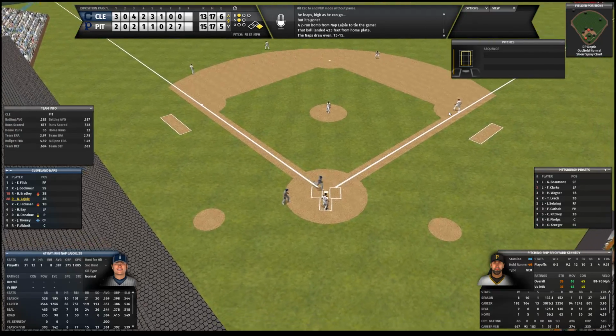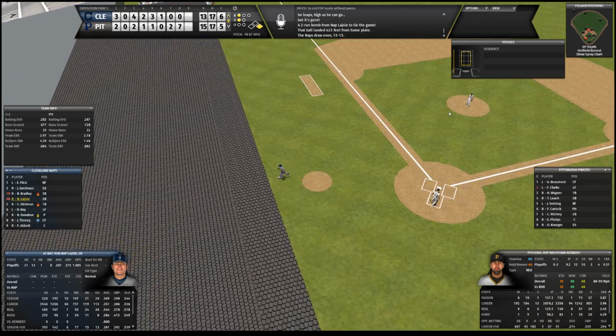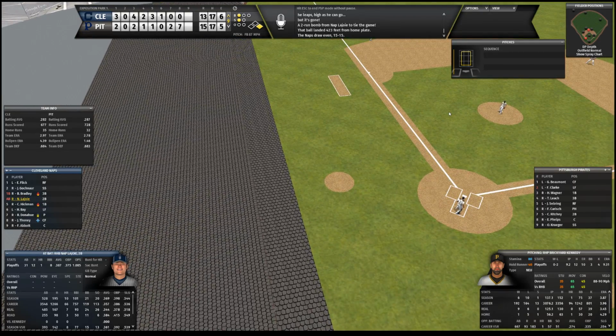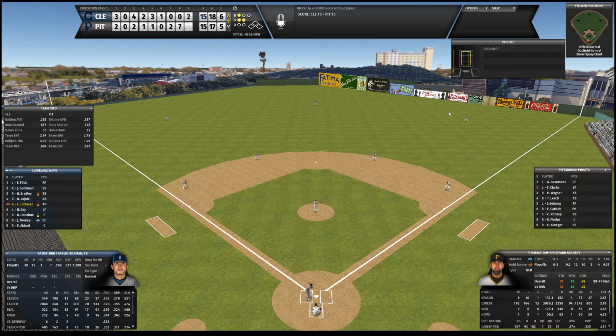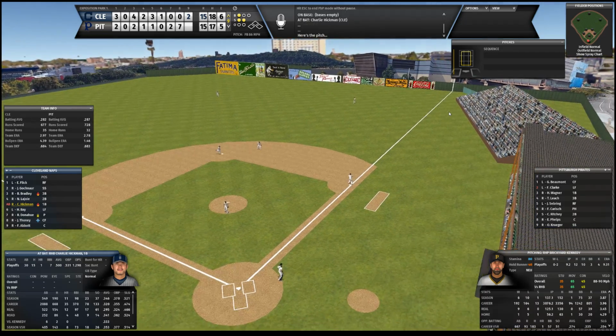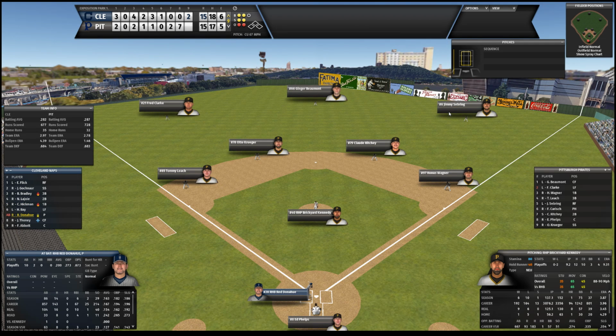The Naps draw even in this ridiculous game. It's 15-15 now in the top of the 9th inning, but they're unable to get anything else. So you have to go to the bottom of the 9th inning after Charlie Hickman bats here, who hits the ground ball up the middle. Second baseman has no problem making the play. So these are high leverage outs. 2 outs in the top of the 9th inning.